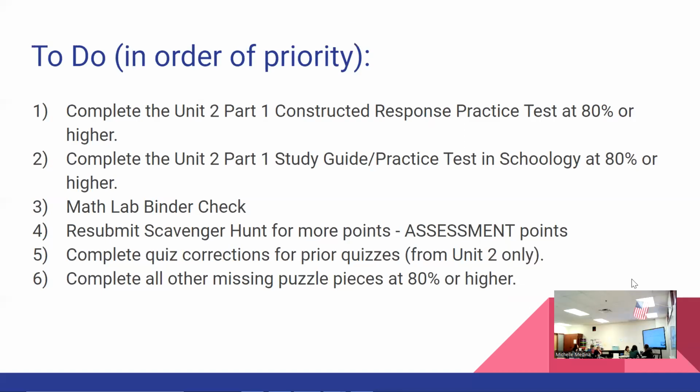This is our to-do list. The first two items, scoring an 80% or higher on both study guides, is how you get your points for math lab today. And just like I did for unit 1 around this time, you getting an 80% or higher on those first two things will count as assessment points in math lab.